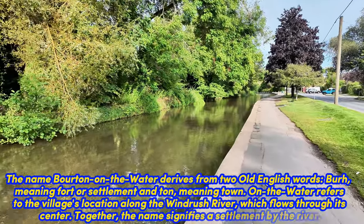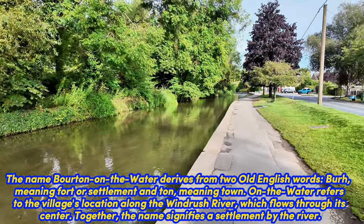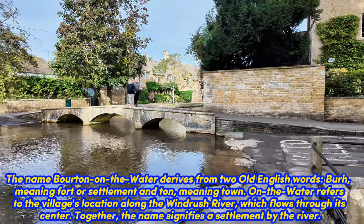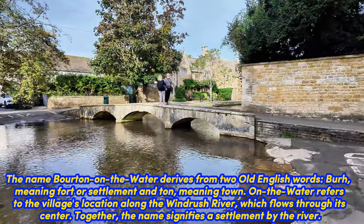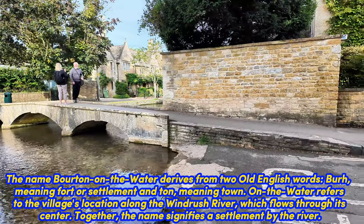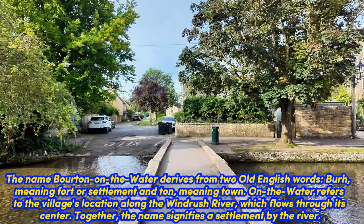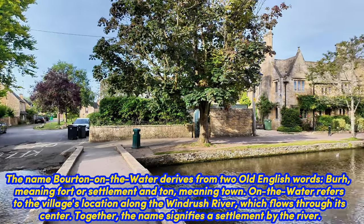The name Bourton-on-the-Water derives from two Old English words, bur, meaning fort or settlement, and ton, meaning town. On the water refers to the village's location along the Windrush River, which flows through its center. Together, the name signifies a settlement by the river.